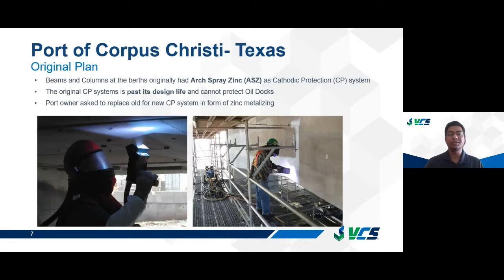So at Port of Corpus Christi, the substructure element had an arc sprayed zinc system as its original cathodic protection system. And since the original CP system was past its design life, it could not adequately protect the elements from corrosion, so the port owner wanted to replace the old arc spray zinc system with a new one.